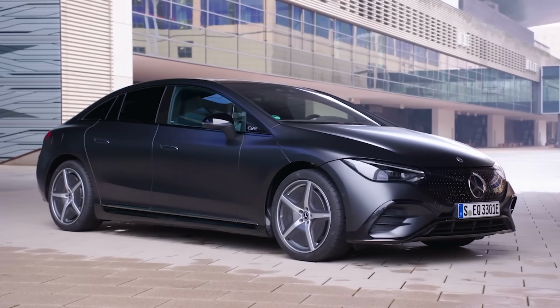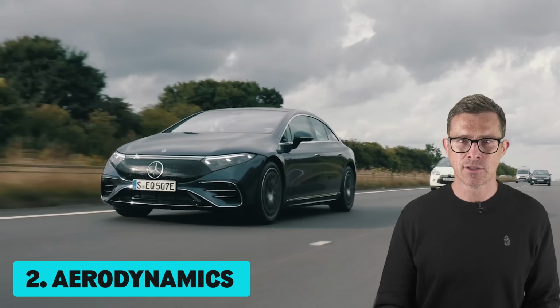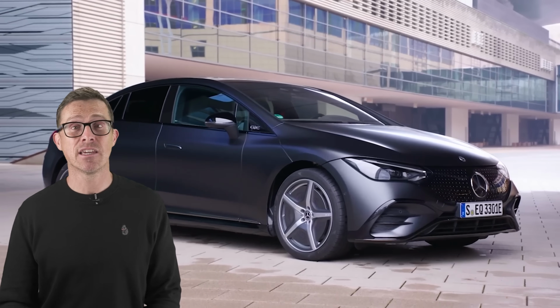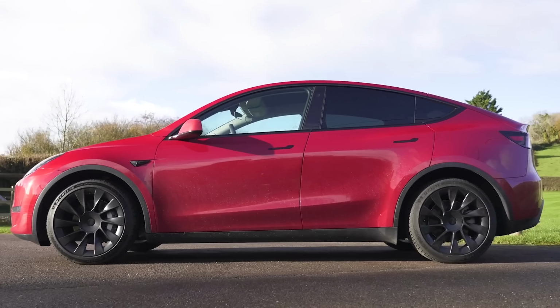But actually the problem's bigger than that. The laws that dictate how efficient our cars should be and what they run on are ruining the shapes of the cars themselves. So, in the name of aerodynamics, efficiency and range, you get the Mercedes EQE and EQS that both look like differently sized bars of soap. And the Tesla Model Y that looks like a giant computer mouse.